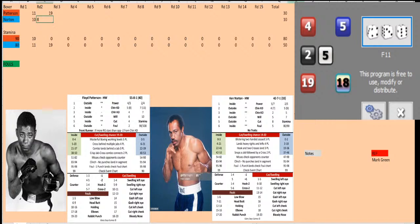Much better round for Patterson as we have an 11 punch differential. So it will be on the judges scoring. All right. John Keane, Terry O'Connor, and Glenn Trowbridge. I'll quickly tally their scores with the dominant round by Patterson. Easy scoring in round number 2.